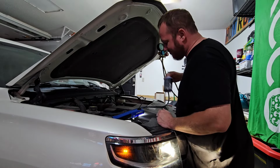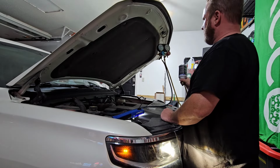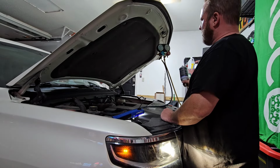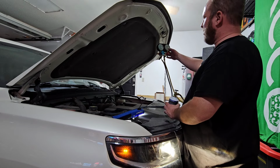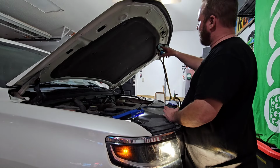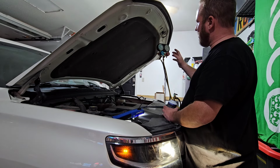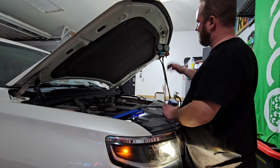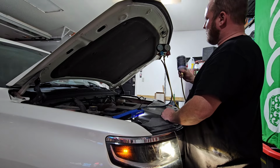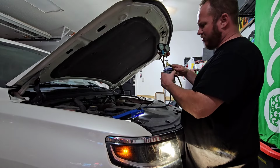Compressor's kicked on. For current temperature, we're looking at 35 to 40 psi on the low side. I don't have the high side hooked up. We're running about 28 psi right now. 32 now. Hands cold.